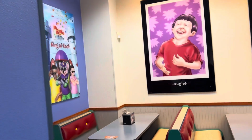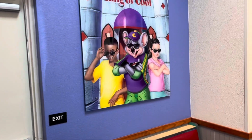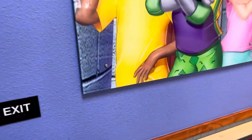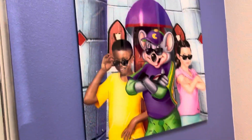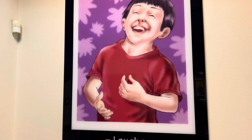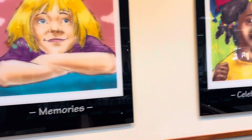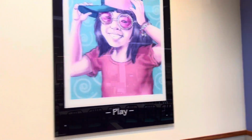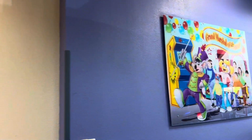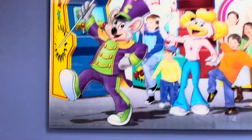And over here there's some more pieces of artwork. So it's the King of Cool. This is also from 2005. I'm gonna show you guys every little piece of artwork here. And like I said, I don't think anything in here is from the 90s. It's all early 2000s artwork. So here's some more. There's a laughs, there's a memories, there's a celebration, and there is a play. And over here is the Grand Marshal of Games, which is also from 2005.